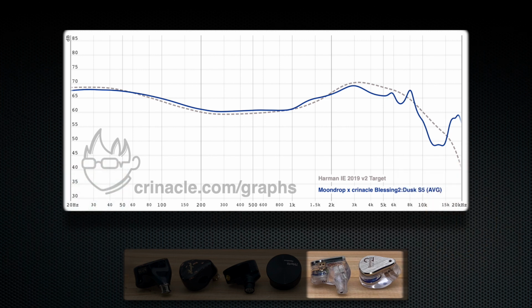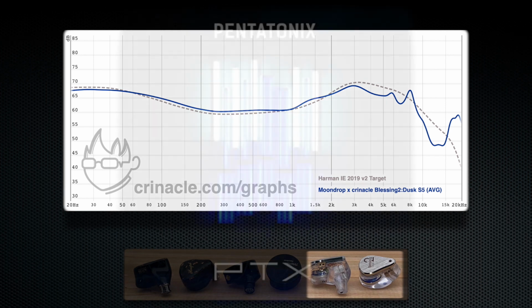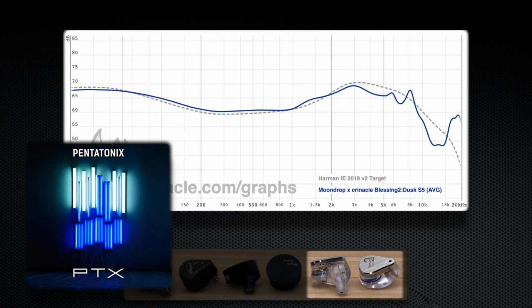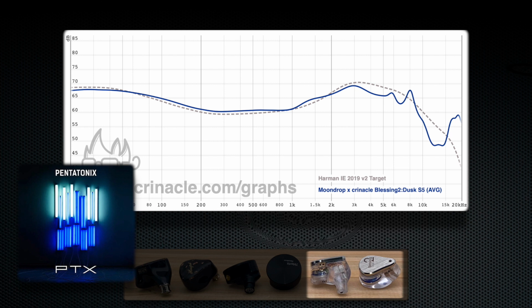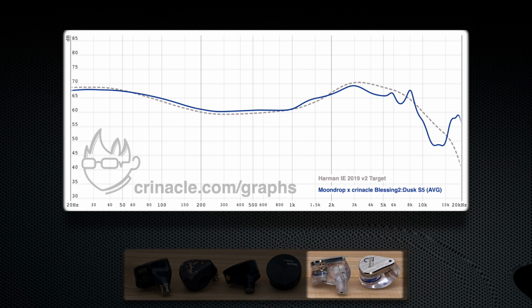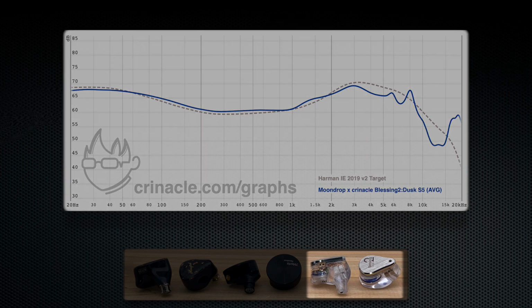The mids really weren't all that special. They weren't good, they weren't bad compared to the other two. Vocals, like Pentatonix, were basically average. The same thing follows through to the treble. In fact, this set's major strength is it is completely inoffensive. Its tonality is fantastic. It's not going to bother you in any way. It is definitely a strength overall of this set.